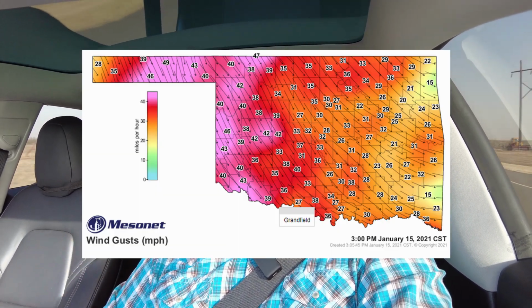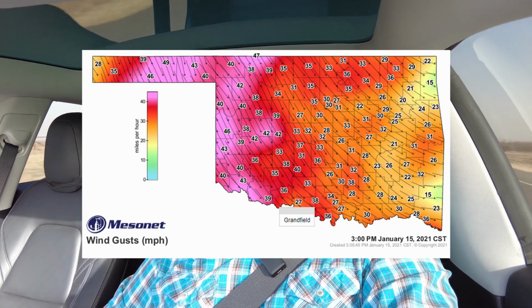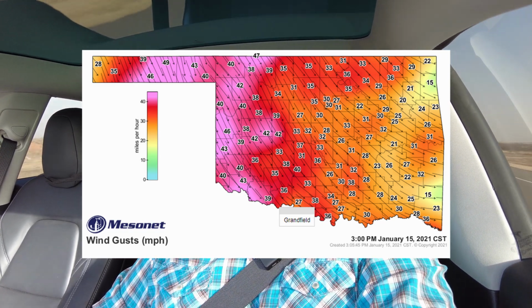I got another short one for you today, but I think it'll be pretty interesting. We are having extreme wind gusts here today, 40 to 60 mile an hour. I wanted to see what the difference in consumption would be driving into the wind and driving with the wind. So I'm going to go to this rural road. It's literally a straight road, but it has a 65 mile an hour speed limit.